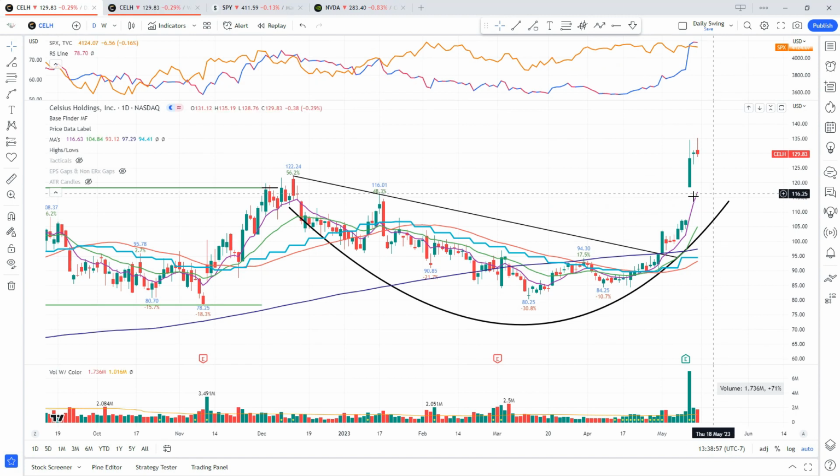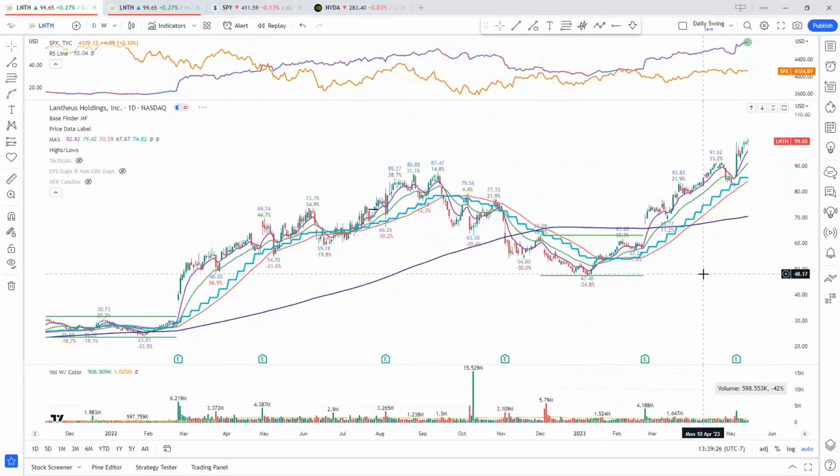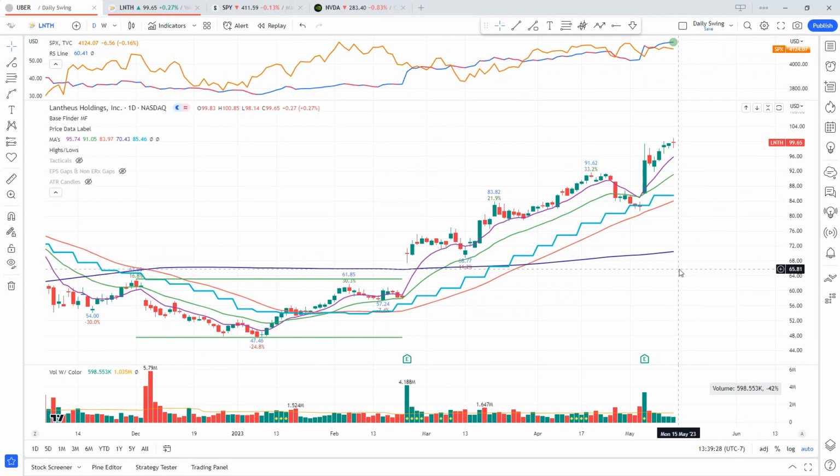Celsius Holdings, this one has this nice long cup base. We also had this multi-touch trend line, which we broke above a few days ago. However, the massive earnings gap into new highs above the left side high of the pivot, holding above that high volume close so far. From there, we have Lantheus Holdings. This one had an earnings gap on the previous quarter and then had another earnings gap this latest quarter, and now we're just drifting higher right above the highs. I believe that is right near all-time highs there.